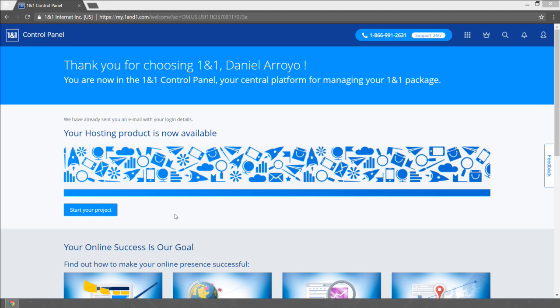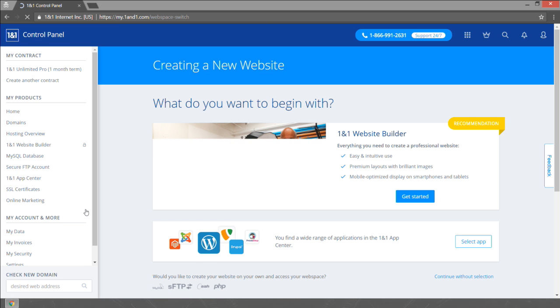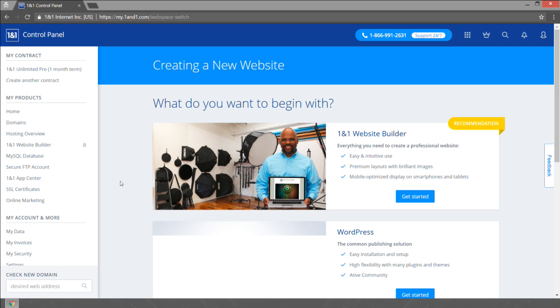So now you've got this button down here that says start your project once the control panel loads. So generally, I believe what happens is 1&1 likes to manually confirm everyone's order and to triple check and make sure that the credit card or the payment option wasn't used in a previous account, to make sure that the credit card, the billing information is legitimate, so that fraud is prevented, right? So you don't want someone to order a website on your credit card, right? So it's good that 1&1 likes to manually approve every registration.